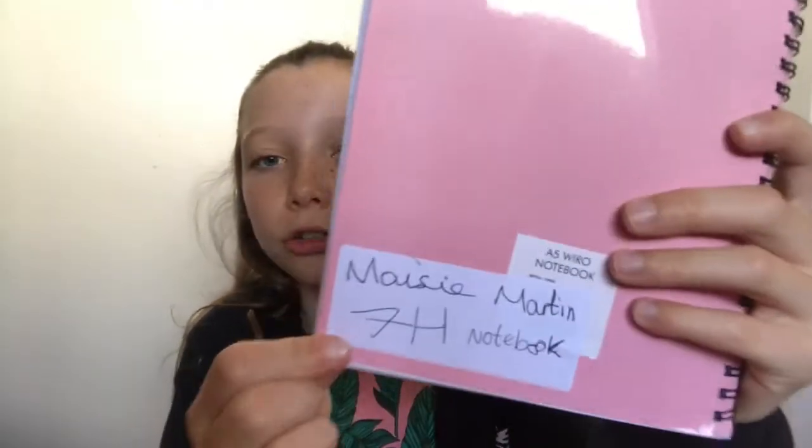Down the front bit here, it just has my homework sheet for French that I need to learn off by heart. Already done it, all prepared. And then I've just got this really, really cute notebook, which is from Poundland. Poundland, guys. And I love it. It's so cute. It says Aloha on the front with a pineapple, and then it says I'm so sweet. The only thing is that the pages do kind of go past this, but it's fine, I don't really care. And then on the back, I also wrote Maisie Martin notebook 7H, just so no one steals it. I've just got year 7 homework notes on the front.